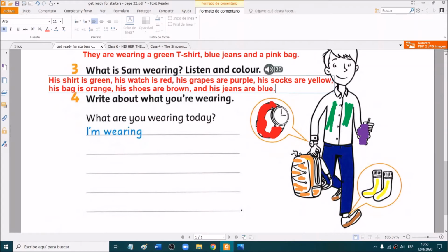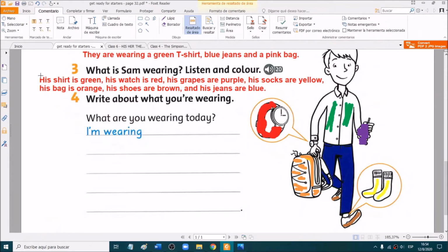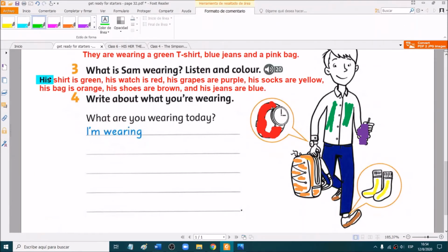His shirt is green. His watch is red. His grapes are purple. His socks are yellow. His bag is orange. His shoes are brown. And his jeans are blue. Excellent. Very good. Okay, and we use his to talk about a boy's clothes. Very good.